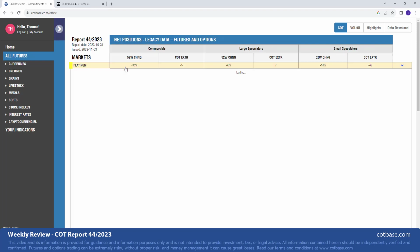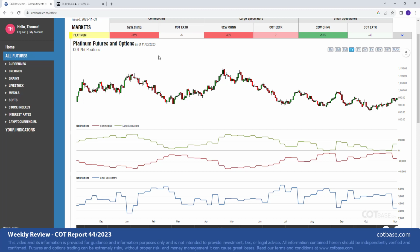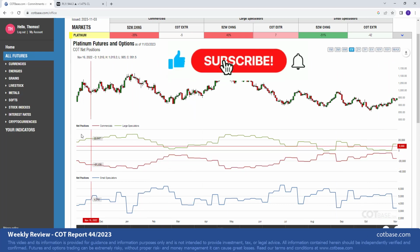Let's get started. Platinum, 35% change over here in commercials net positions. Commercials represented with the red line. Green, they are large speculators, and blue on a separate scale chart, because they are trading in smaller volumes, are small speculators. The recent change in commercials net positions is significant, much greater than average. I'd say, just by looking at this chart, the second largest change in this 1 year time frame.